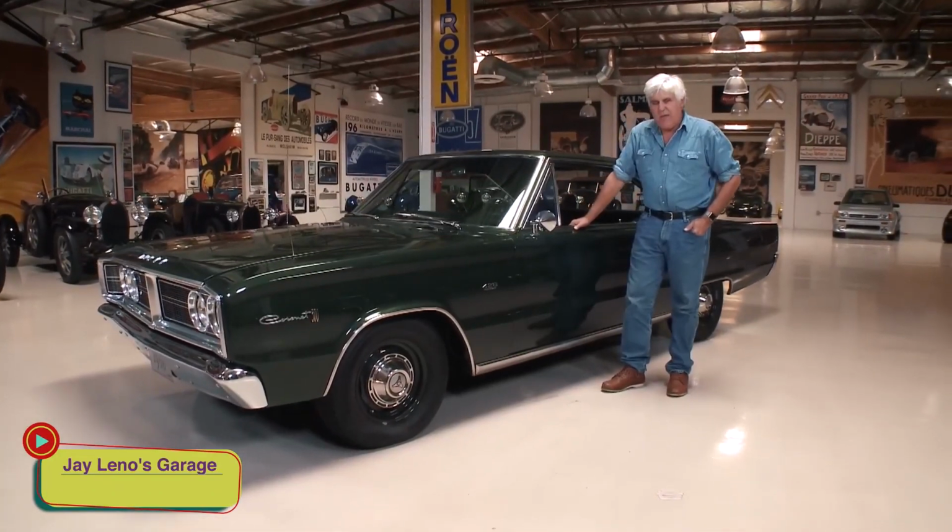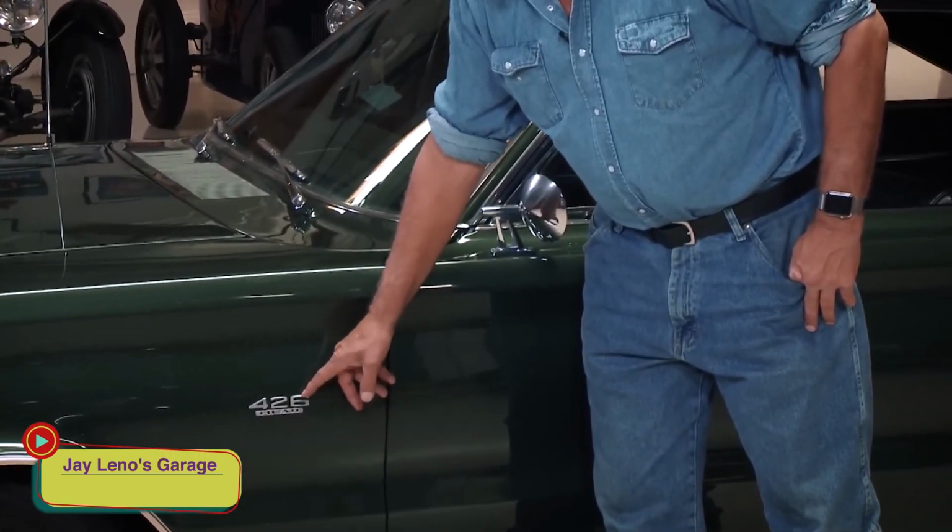Basically looks like a taxi cab. My wife has no idea why I like it. Well, it's all right there, 426 Hemi.